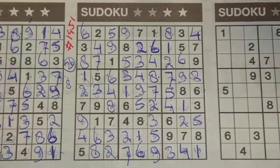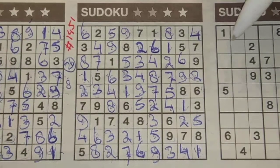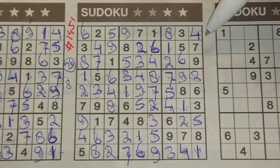Finish in 11 minutes. Alright, great Sudoku. I like this one, and I'm very pleased with my time.